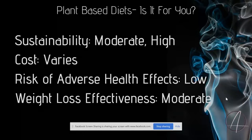If you're trying to mimic the taste and the feel of meat, those products are going to be a little bit more expensive. That's the reason why it will be more expensive. But a lot of the foods that come with being vegetarian are moderately priced. You can find cheaper options. You can do canned or frozen vegetables and fruits as opposed to fresh, which saves on cost. So I basically said that the cost varies.